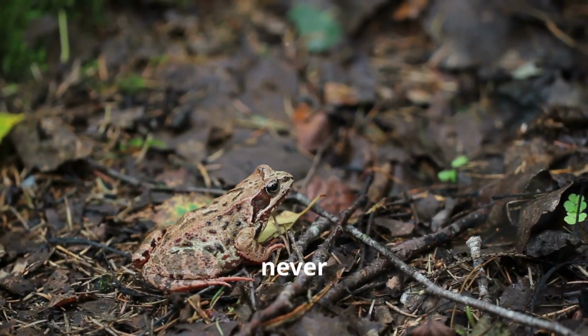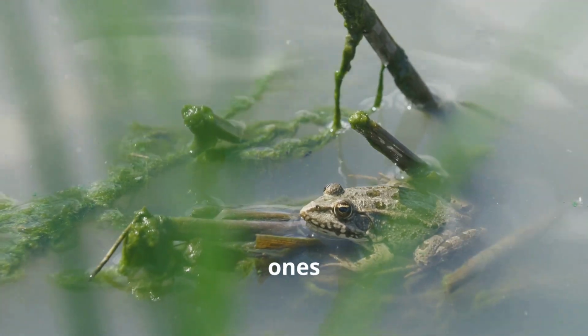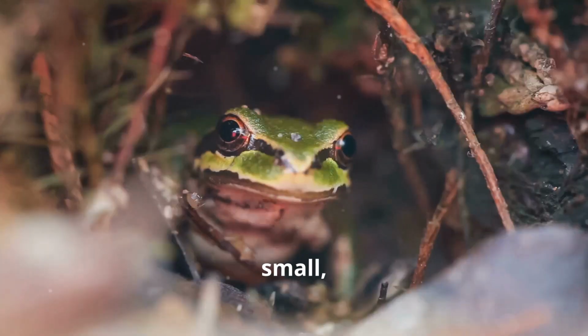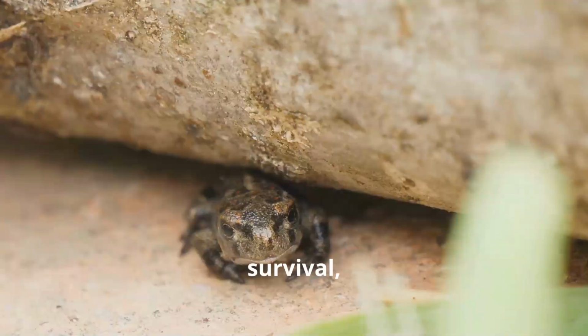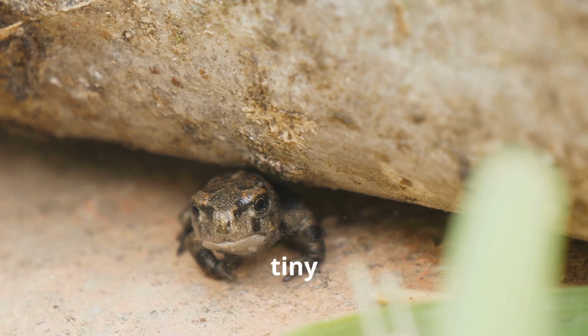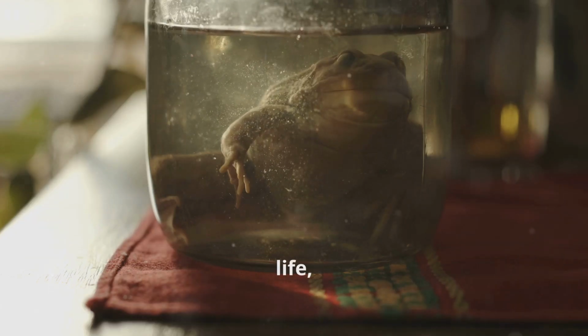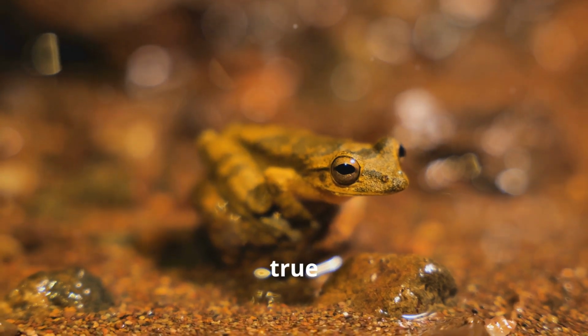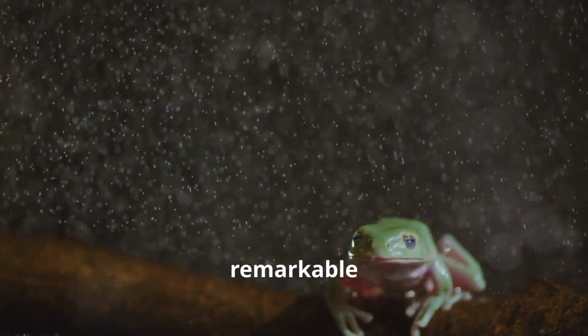Nature's adaptations never cease to amaze, and the wood frog's freezing trick is one of the most mind-blowing ones out there. Even though they're small, these frogs have one of the coolest survival strategies in the animal kingdom. So, next time you think about winter survival, remember the wood frog, the tiny animal that can freeze solid, die for months, and then come back to life, good as new. It's a true wonder of nature, and a reminder that the animal world is full of remarkable surprises.